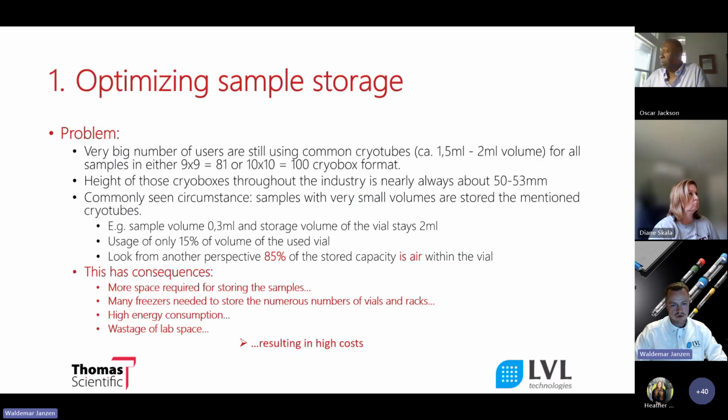So the problem that we are facing, although the very advanced people that are aware of 2D coded systems on the market, for them it's probably surprising, but there are still big numbers of users that are using cryo vials with 1.5 or 2 milliliter volumes, and they are in most cases arranged in a 9x9 or 10x10 cryo box format. And the height of those cryo boxes is also pretty standardized. It's between 50 and 53 millimeters.